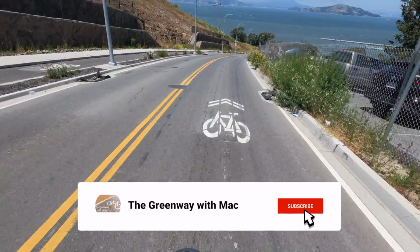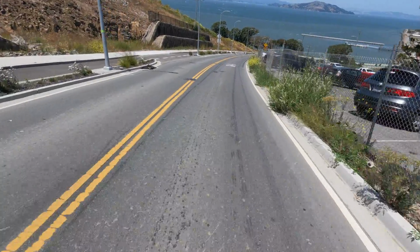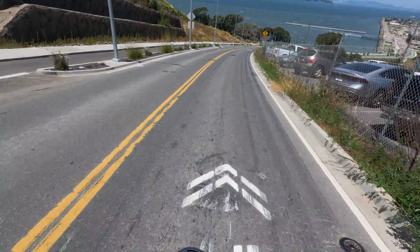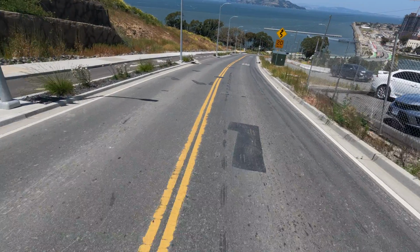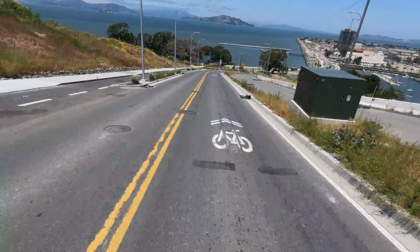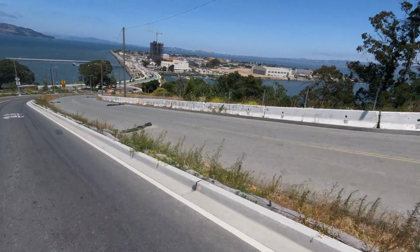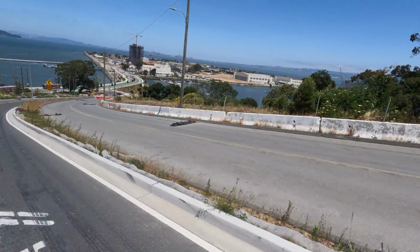This grade is really steep. I had Lucas on the back and was riding the brakes pretty hard. Riding down to the island is only recommended for advanced riders. Eventually, a two-way protected cycle track on Treasure Island Road, which circles the other side of Yerba Buena Island, will be built and make the trips up and down a lot less steep.